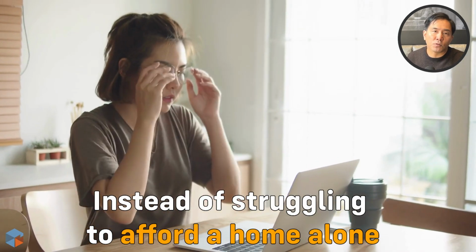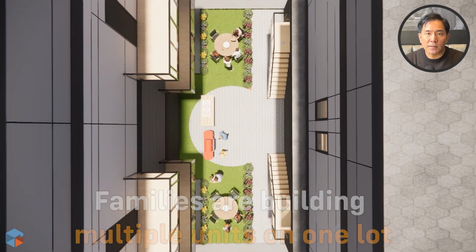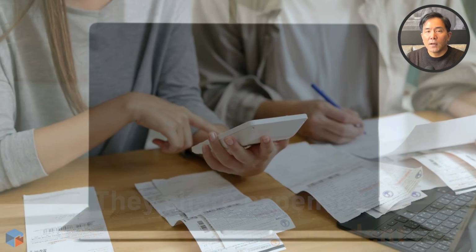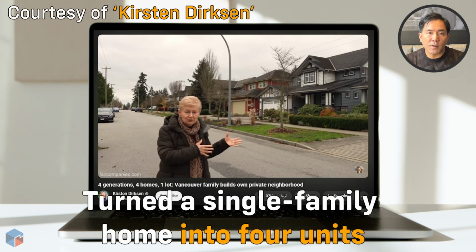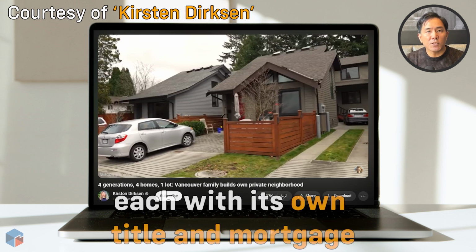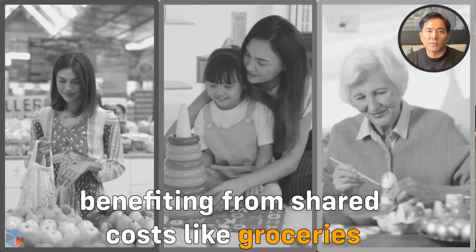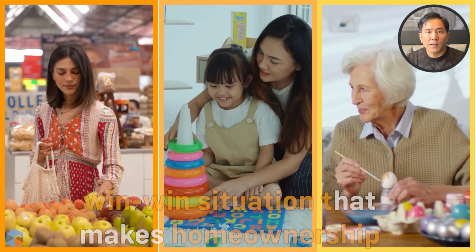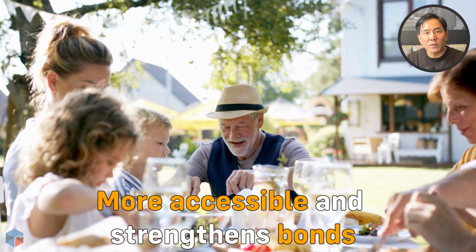Instead of struggling to afford a home alone, families are coming together to build multiple units on a single lot. This way, they can share expenses while still maintaining their independence. A great example of this is a family in Delta that turned their single-family home into 4 separate units, each with its own title and mortgage. This setup allows each household to have financial independence while still sharing essential costs like groceries, childcare, and elder care. It's a win-win situation that makes home ownership more accessible and brings families closer together.